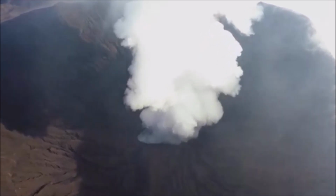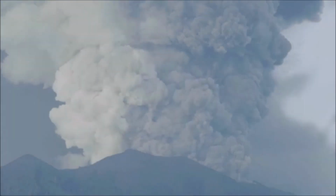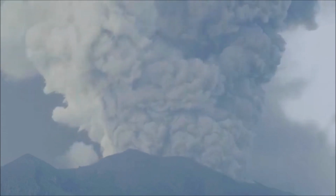Now, these particles are actually fragments of molten rock, and when they are blasted into the air.